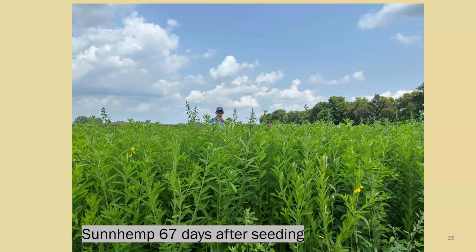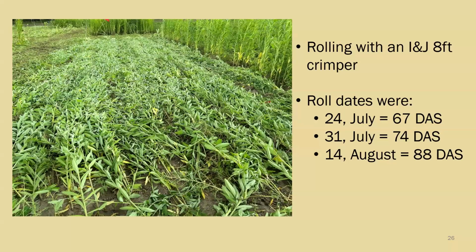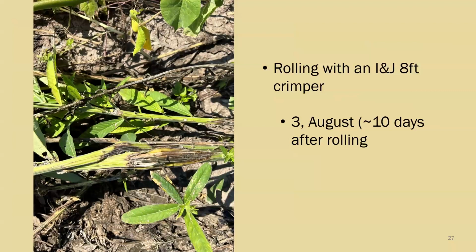Despite that, it didn't grow as well as we wanted. We got about 0.6 inches of rain the day after the night we seeded, and then it just dried up for 2 weeks. We didn't use supplemental irrigation. That was a mistake. But then these were the dates that we rolled it. We rolled it with an I&J roller crimper, on the 24th of July, 31st of July, and 14th of August.